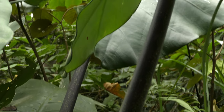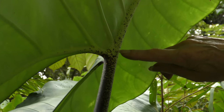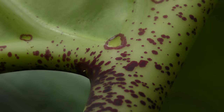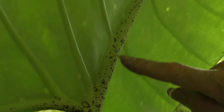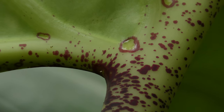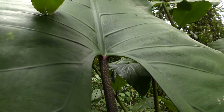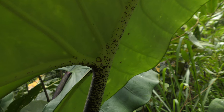And here we can see the glands in the axil of the main lateral veins. And the glands are surrounded by a purple circle. They're shiny because it's a secretion of sugar, and the sugar is very shiny. Probably ants are collecting the sugar and ensuring a protection of the leaves against insects.